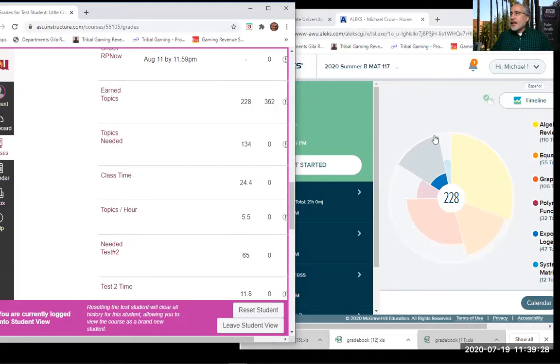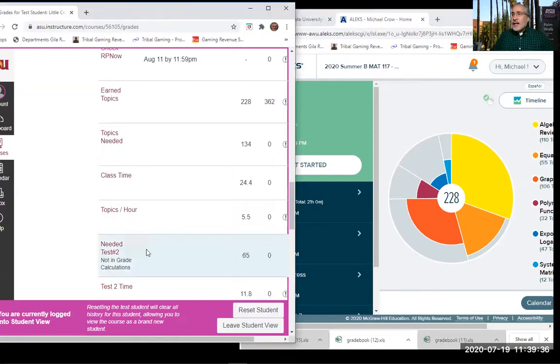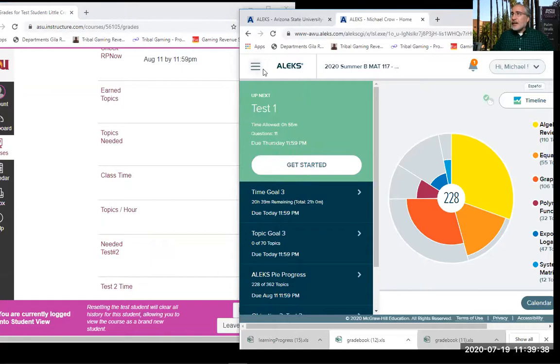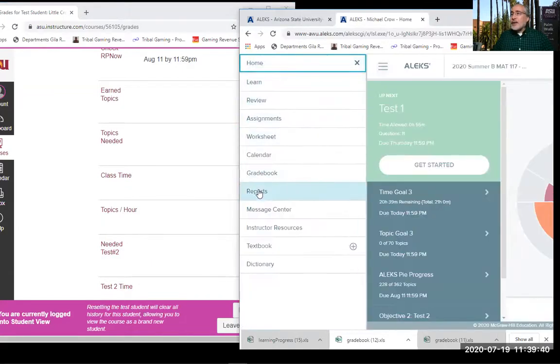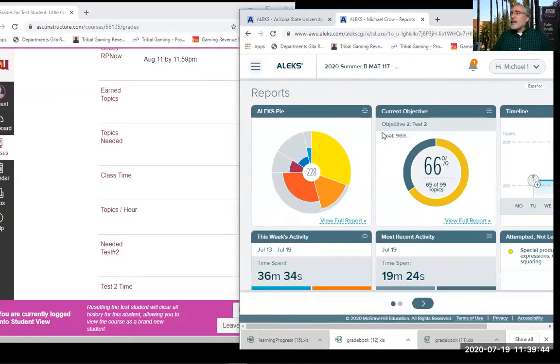Those match. This is a calculation, and this doesn't directly show up. But this is needed for test 2, the 65. Watch this. When I go here and I go to reports, it's going to give me a nice little screen, and it gives me an objective report, and it shows I have 65 topics of the 99 to complete to get objective 2 finished, which means I'll be ready for test 2.